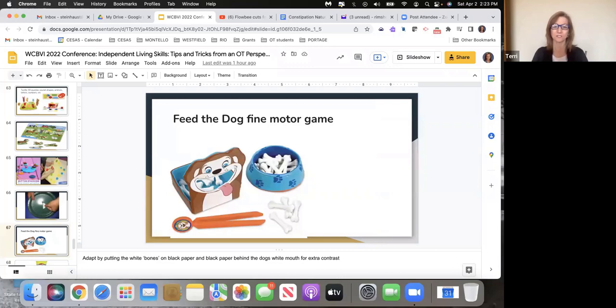Feed the Dog is just another fine motor game. I just encourage you when you're out there looking for games to think about all of the senses, to think about age appropriate, of course, contrasting colors. This one's working on pincer grasp. The bones are pretty good contrast with the colors, but you could even paint the inside of that black and they might show up a little bit better.